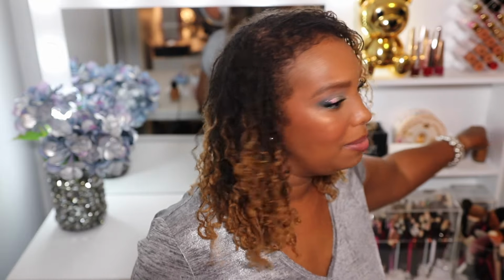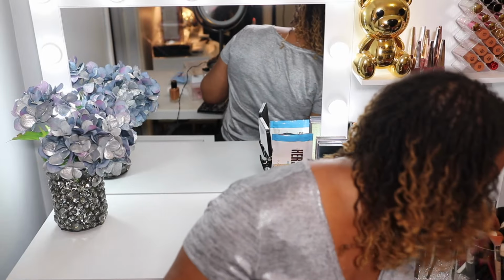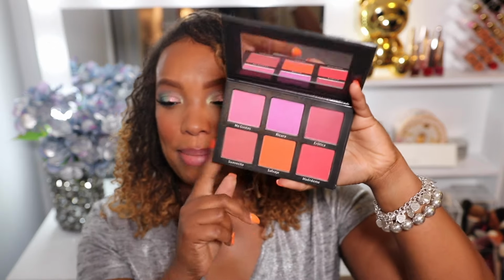So, for the face details, I went in today with my Pat McGrath foundation in the shade Medium D22. So, here we go. Then for bronzer, I took the Giorgio Armani Luminous Silk Bronzer Drops in the shade 110. I wish they would come out with a deeper shade, but I used that and paired it with my contour stick from Sephora just like yesterday, just to give a little extra dimension. And then for blush, I used the Besame blush palette.